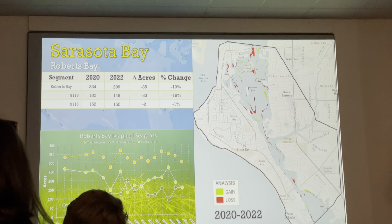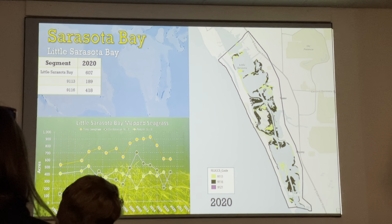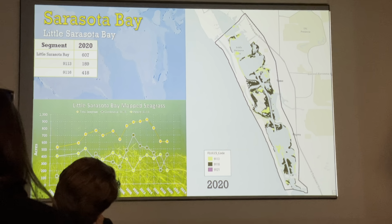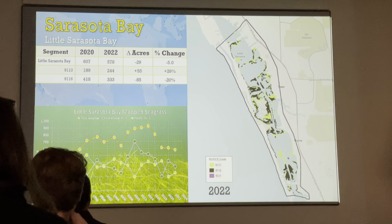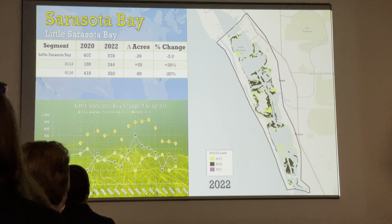Now we go down further south to Little Sarasota Bay. And here again, this is relatively small. The vast majority of the acreage is driven by Sarasota Bay proper because that's where most of the grass is. But still, Little Sarasota Bay is very important. And here again, we saw about a 30-acre change in grass. A little bit of an increase in the patchy and a drop off in the continuous.